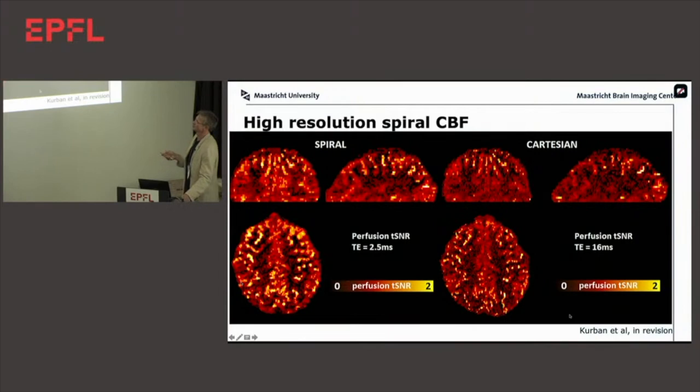You can really see that, so this is not fMRI, this is just the perfusion maps, right? They actually come out much nicer here in the spirals than the ones with EPI. And that's really not overly fancy reconstruction. This is really just doing something simple, and it's not as optimized as I'm sure we could have done.